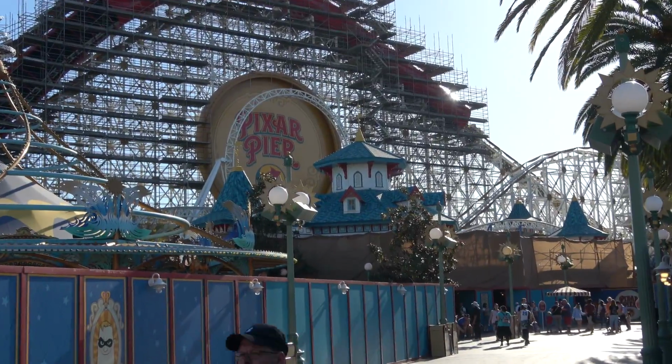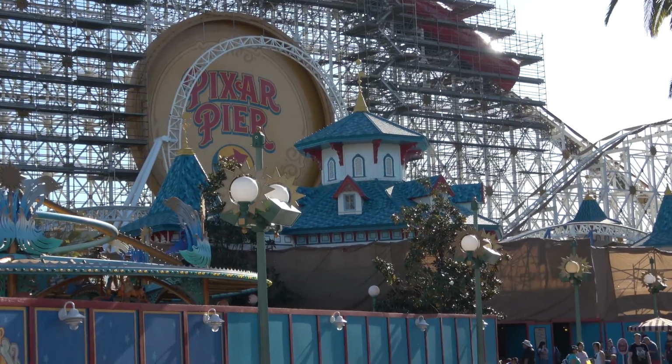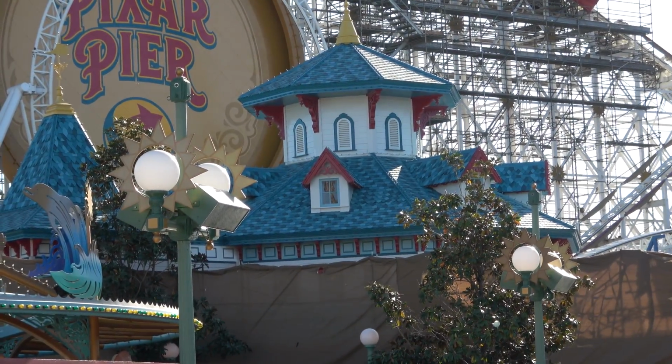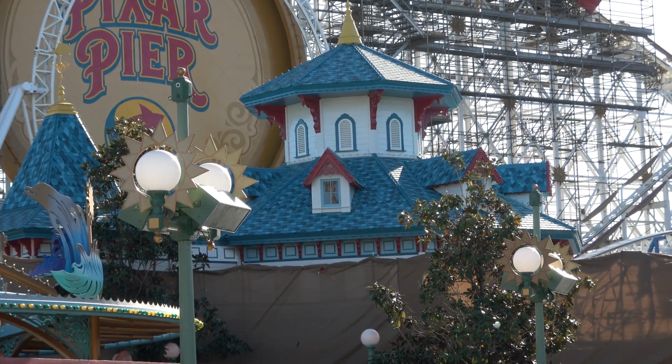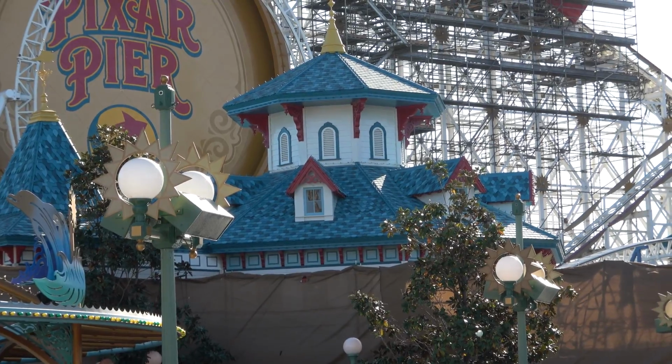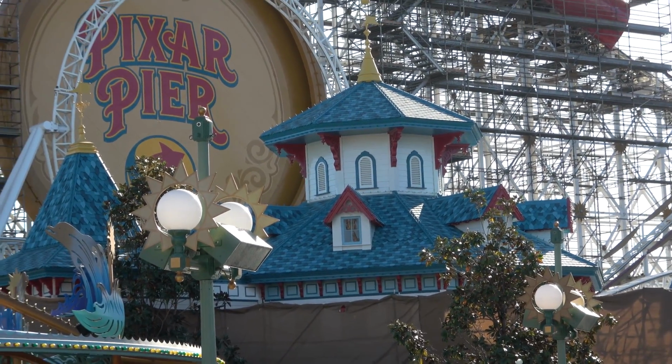Here's another look at the pretty much completed new paint job for Midway Mania. And again, I very much like this color scheme. I think that looks great. I think it looks very clean, very well done, very, I don't know, it pleases my eye. I like what they've done.